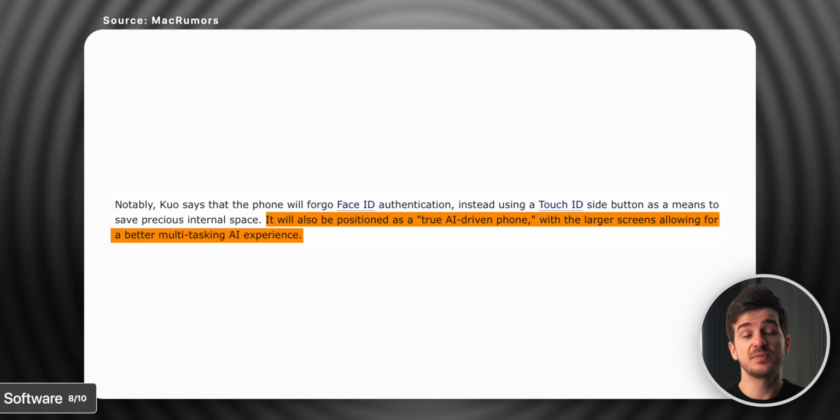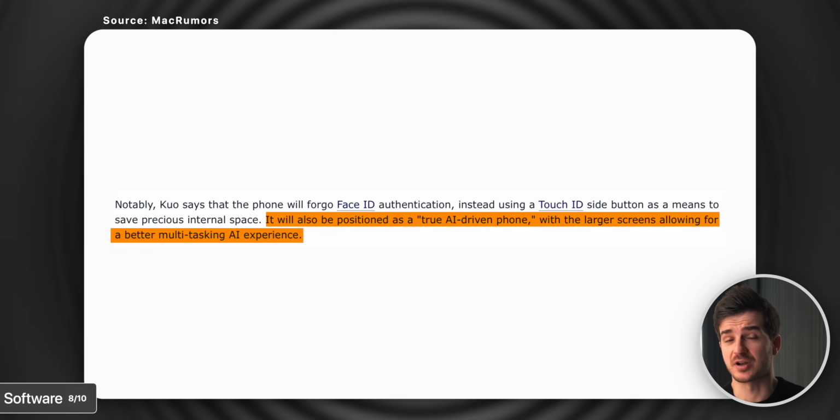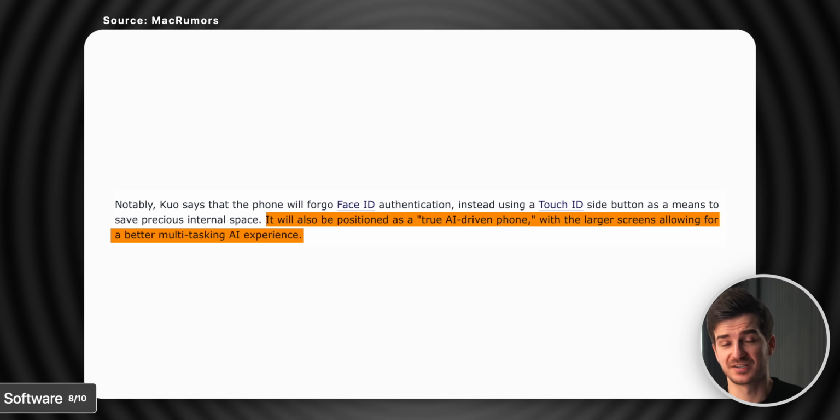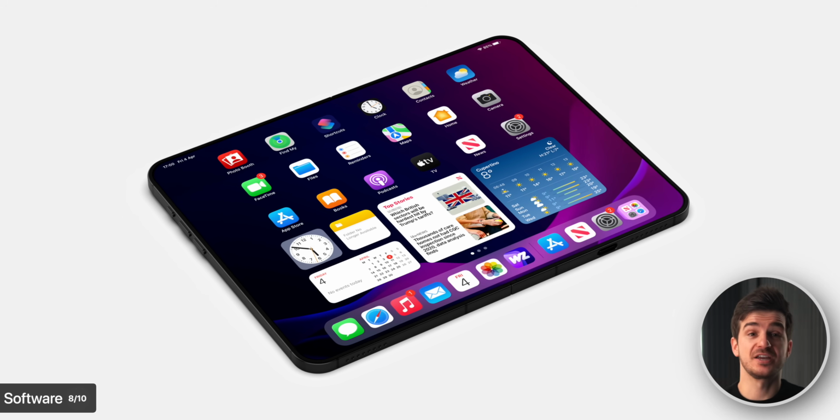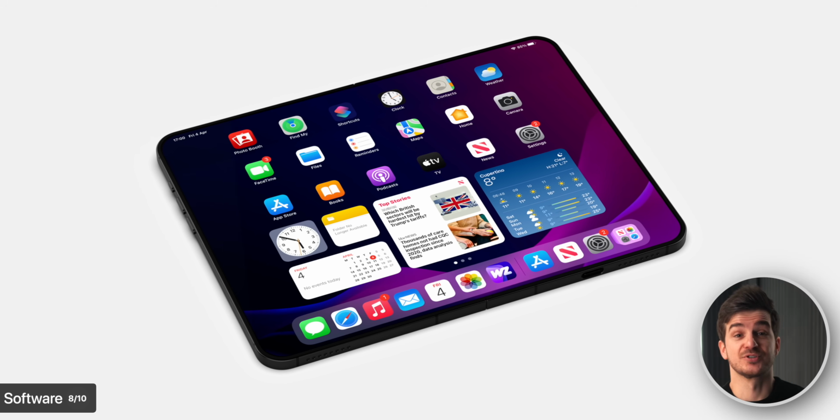Michiko suggested that this could be marketed as an AI-driven phone with enhanced multitasking capabilities. The goal is essentially merging the iPhone's simplicity with the iPad's productivity through this polished Apple software integration.